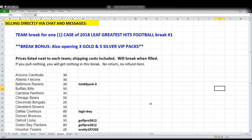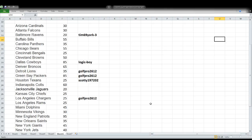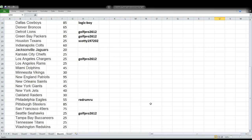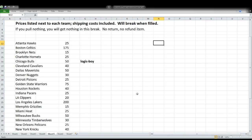So this one, of course, is 1 case of 2018 Leaf Greatest Hits football, full case. It's break number 1. We'll also open 3 gold and 5 silver VIP packs. We've made a little more progress on this one, but still a long ways to go. And finally, it's Leaf Greatest Hits Basketball. Just came out a week or so ago. And same thing, 3 gold, 5 silver VIP. We've made virtually no progress on this one.